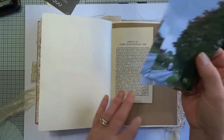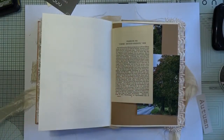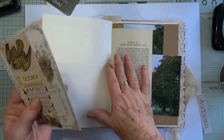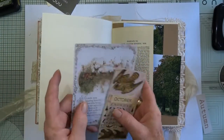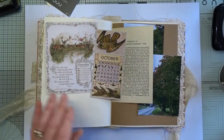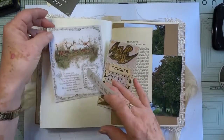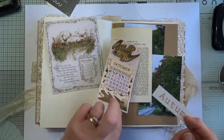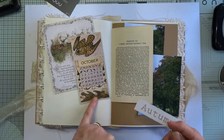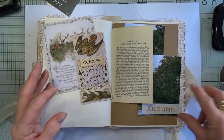So these are what I'm putting in. This is my October page. I do journal a bit more than once a month, but this is something I thought might be fun to play along with. I've got a couple of bits that I've printed out. An October calendar with stags and a poem, which I really like, another old October one with birds on, and then I've just printed out the word autumn, which I thought I could use.